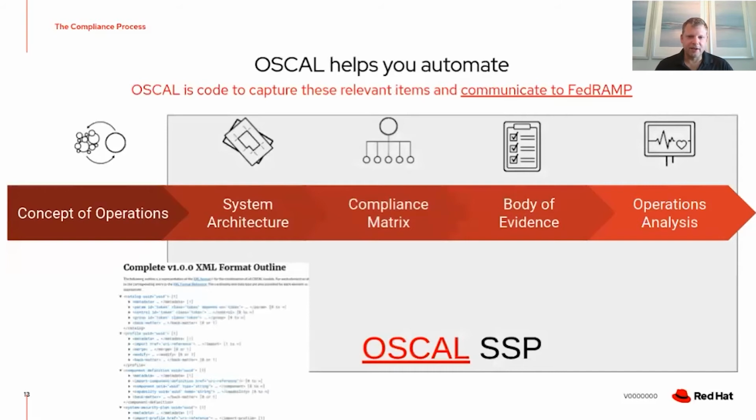Now, recently, NIST has launched a new project called OSCAL, and OSCAL helps you automate these tasks that you have to do to get your compliance. This is a standard which is actually being adopted now by the FedRAMP program to help automate the compliance and assessment of their systems. OSCAL allows you to build the compliance tools that you need, system architectures or body of evidence, and construct your SSP so you can get your system in production. And FedRAMP, as it's moving to automation, is going to start requiring you, as a system provider or service provider in the FedRAMP ecosystem, to deliver your SSP and your compliance artifacts via OSCAL.